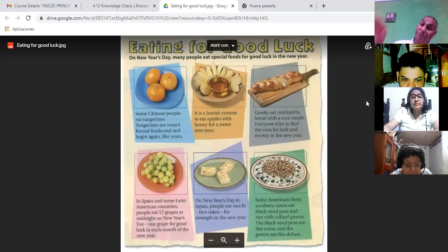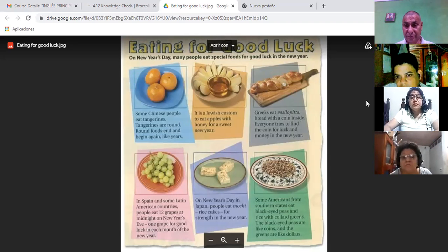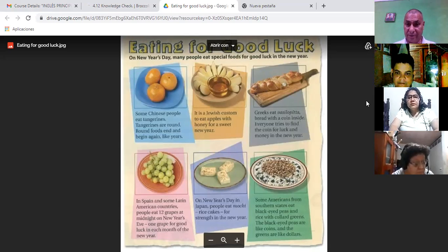Okay, ahora lo vamos a leer como es, okay? Yo lo leo primero yo, después usted. Lo hizo muy bien. Greeks eat vasilopita, bread with a coin inside. Everyone tries to find the coin for luck and money in the new year. Greeks eat a vasilopita. Bread with a coin inside, everyone tries to find the coin for luck and money in the new year.